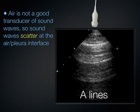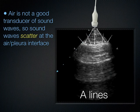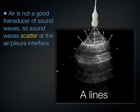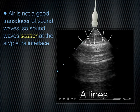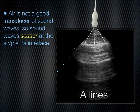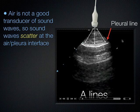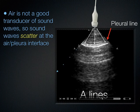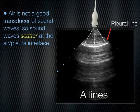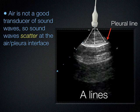See, air is not a good transducer of sound, so sound scatters at the air pleural interface right here. That's the pleural line, and this is using now the phased array small footprint low frequency transducer, where we have this sector shape here, and you can see this linear pleural line sliding back and forth, and that's the actual VPPI right there. Okay, that's the pleural line. And not seen well are rib shadows. Maybe I can kind of hallucinate one right here. But that's the thing, when you get between the ribs, you don't see the rib shadows when you use a small footprint probe, as opposed to that linear probe where we could actually see both rib shadows.